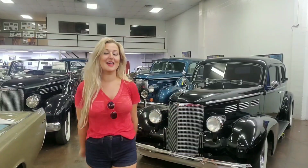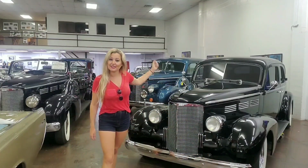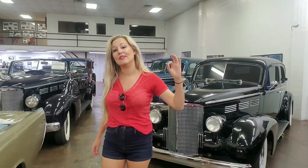All right, we have a very special car to talk about today. It is a 1938 Cadillac Series 65 Resto Rod. This is a very impressive car. We have had this in the Corpus Christi Old Car Museum for years and years, since I can remember, for sure.